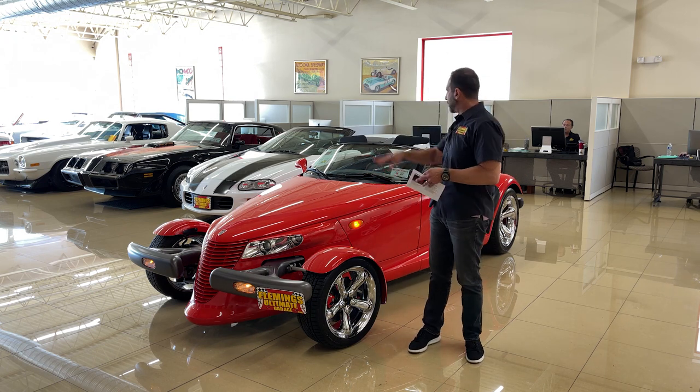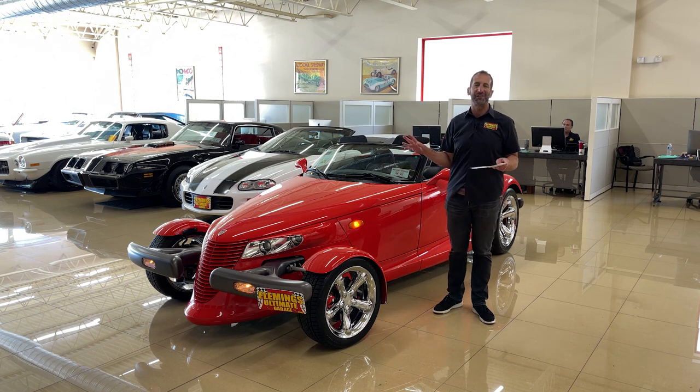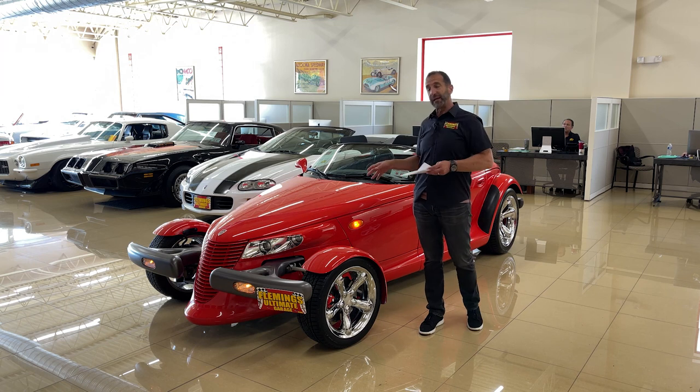And this car here, although it's amongst a lot of other supermodels inside the showroom, it is very different out on the road. This is a modern hot rod. That's why it was built. It was built to interpret like a 30s or 40s street rod, right? But give you modern amenities.